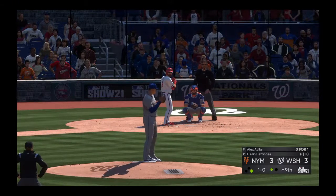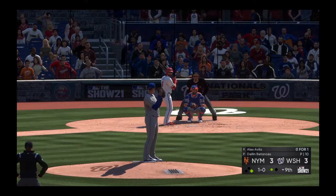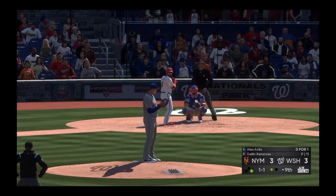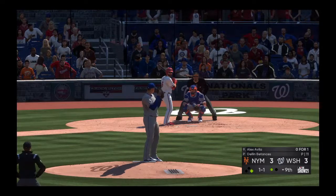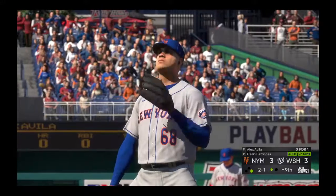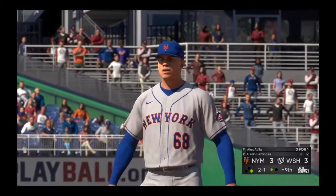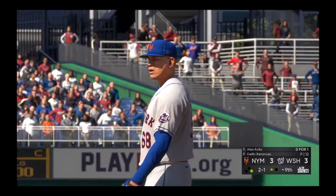Possible winning run on first, one man away. And a strike to even the count. 1-1. Nope. And that misses. 2-1. I wonder if that call not going his way right there has anything to do with walking the last guy. We all know umpires don't give you much on the corners if you're not throwing strikes consistently.